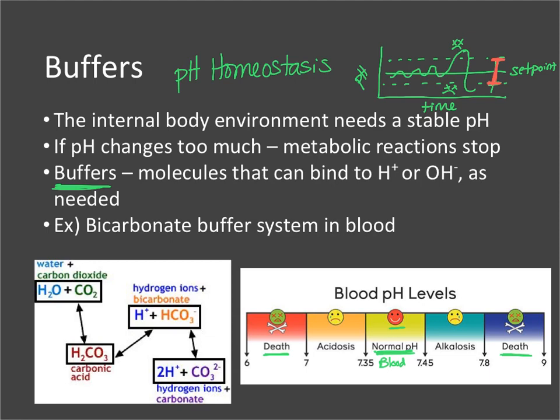Now, I'm not saying it's a good idea to go out and drink bleach, because that's going to cause problems. That's going to damage your esophagus and could potentially kill you. But things that are actually considered edible, like lemonade and tomato juice, those things are really acidic, but our body can usually handle them thanks to these buffer systems that we have in our body. For those of you that are moving on to anatomy and physiology in the future, you'll talk more about this bicarbonate buffer system in the blood.